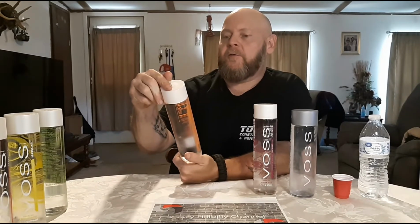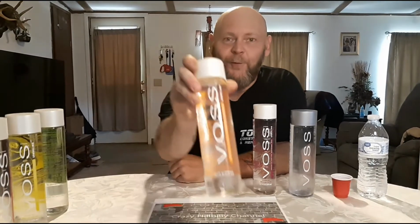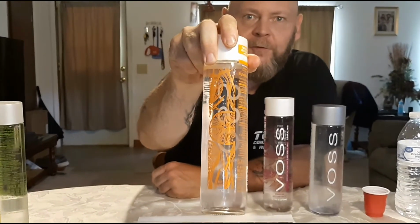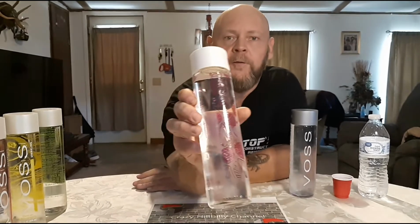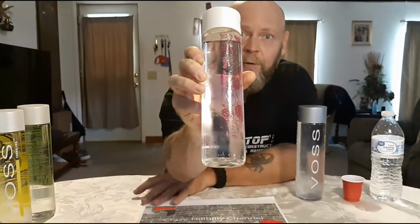This one here is a tangerine lemongrass. I don't know how good that one's going to be, but we're going to have fun trying to get this one down. And I'll spin it around, and you can see the tangerine with the grass in the picture. That's craziness. This one here is the raspberry rose, and it has raspberries on it with a couple flowers or whatever is on there. But yeah, write down in the comments if you guys ever tried this stuff before and see what you think about it. But to me, they're awful expensive for a water.